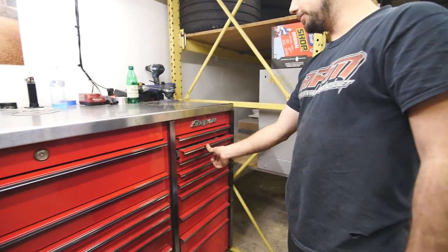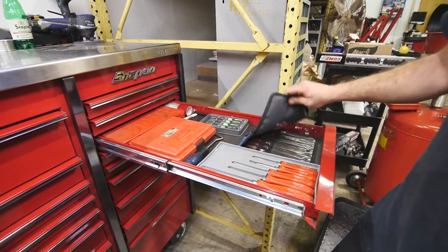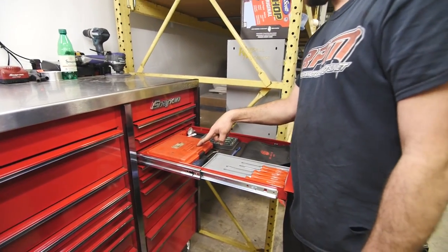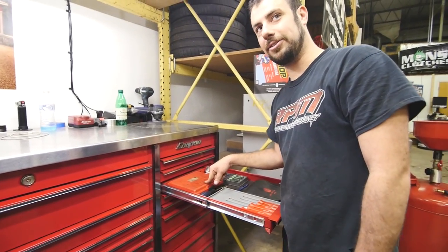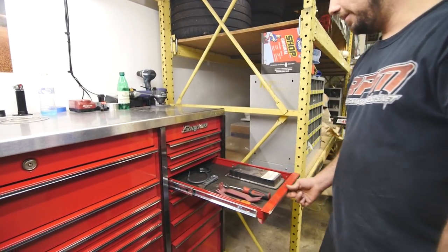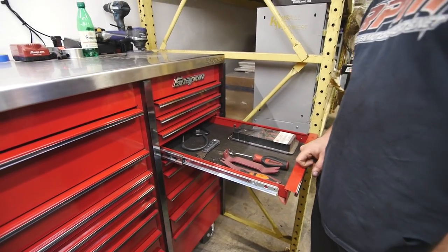Yeah, a bunch of screwdrivers. More screwdrivers. Some mini files. Small picks. Impact driver, which is one of my favorite tools, actually. Very nice. Just some other stuff. This drawer's kind of empty. Just kind of cleaned it out.